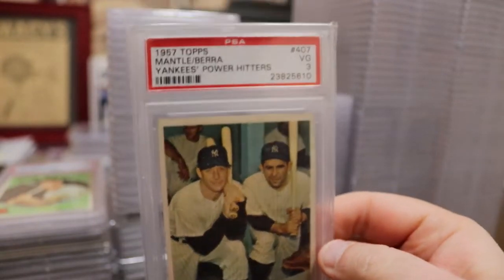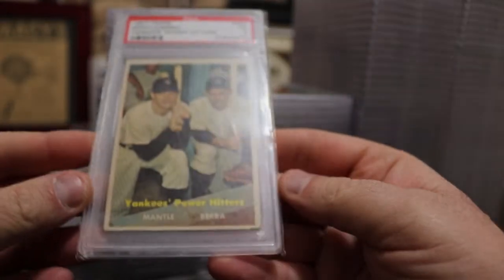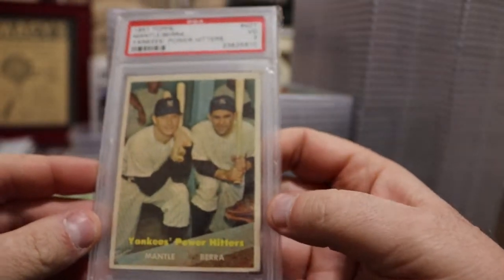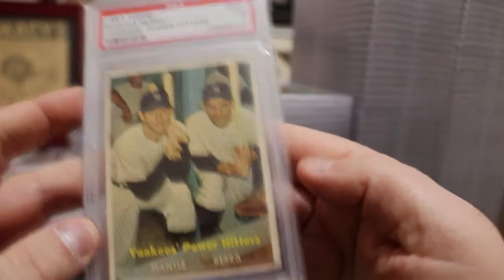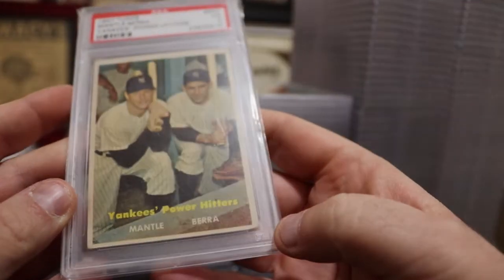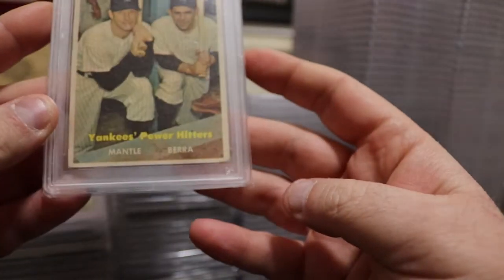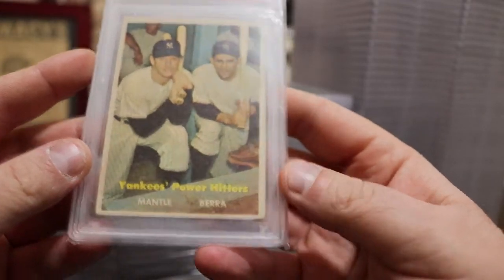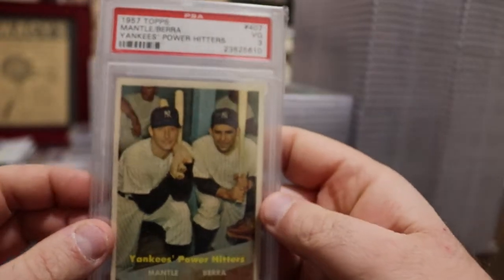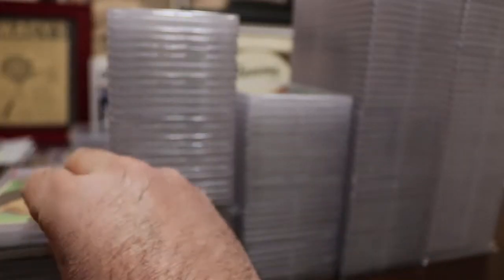But it is a very, very good looking PSA 3. I don't think this has any creases on it. It just has the centering issue, and it has some corner wear. Other than that, there really isn't anything wrong with this guy either. This could look very comfortable in a PSA 5 or possibly even a 6 holder. But again, thank you PSA for undergrading the crap out of this card. But anyway, it is what it is.